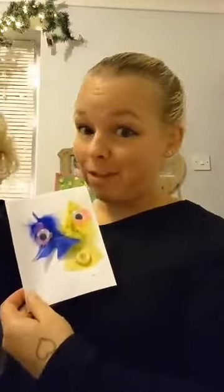We originally looked at making some fish at the beginning. Instead, Mila went off and she just started to draw a monster. A very scary monster. He's there. Shall we show everyone at home? So this is Mila's very scary monster that she made.